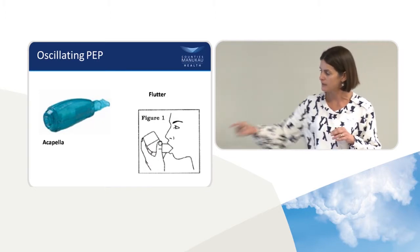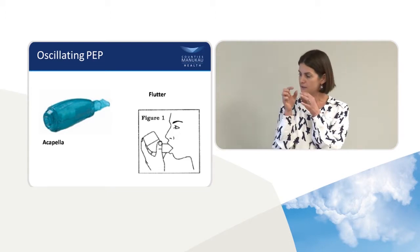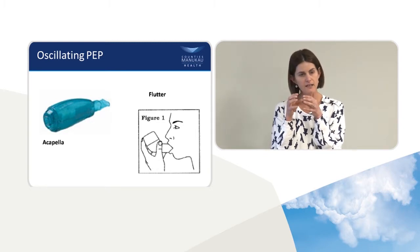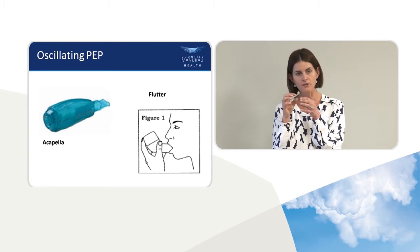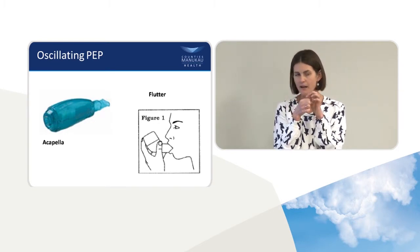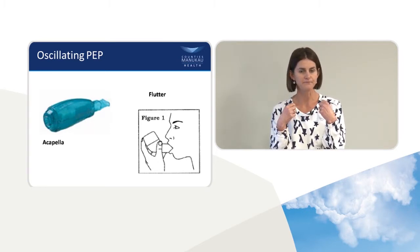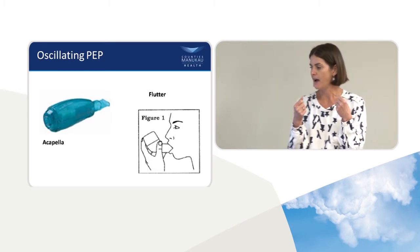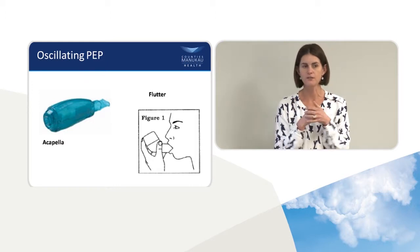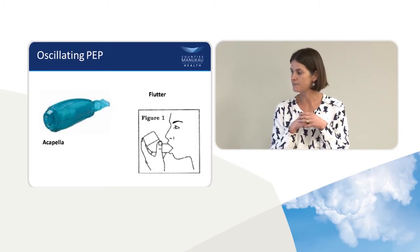After PEP, they developed oscillating PEP. The first one was the flutter. Didn't have a very good picture, but the flutter's like a little pipe, and sitting within that pipe is a little steel ball. It's the same concept as you're breathing out against a little bit of resistance, so it's that long, slow expiration. But the little steel ball that sits within the device has a fluttering effect, which causes oscillations within your airways. It's a really unusual feeling. And those oscillations in your airways have a shearing effect and help to loosen the secretions, to mobilise them again so that they can be coughed and expectorated.